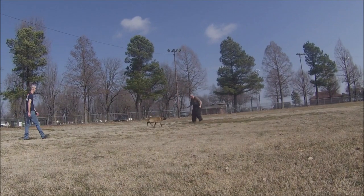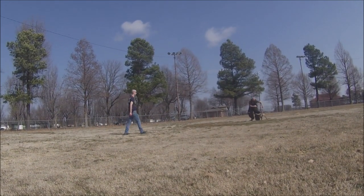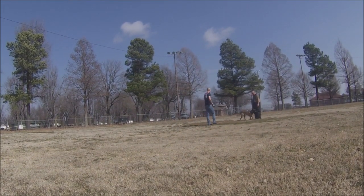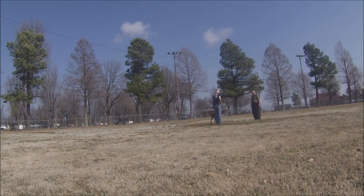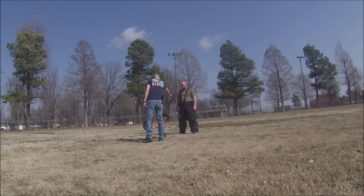So here, I'm actually running away. I tried to guide him to my right leg, but he tricked me and went for my left leg, which is fine. And now I'm fighting the dog a little bit. Officer tells me to stop fighting the dog. I stop fighting the dog. He recalls the dog off me. So notice how the dog is very obedient in this entire thing.